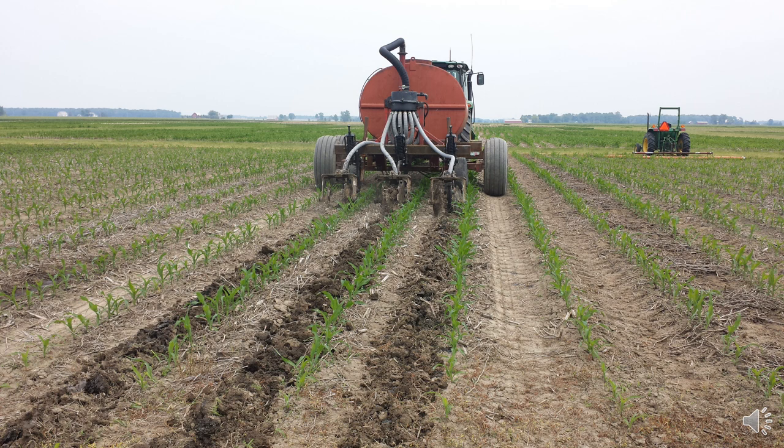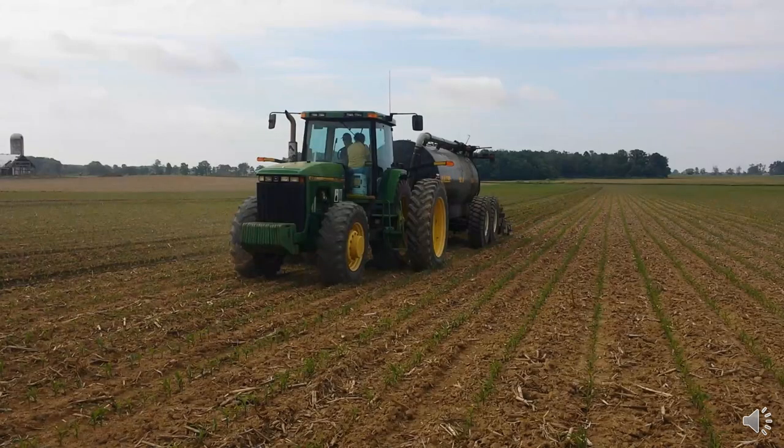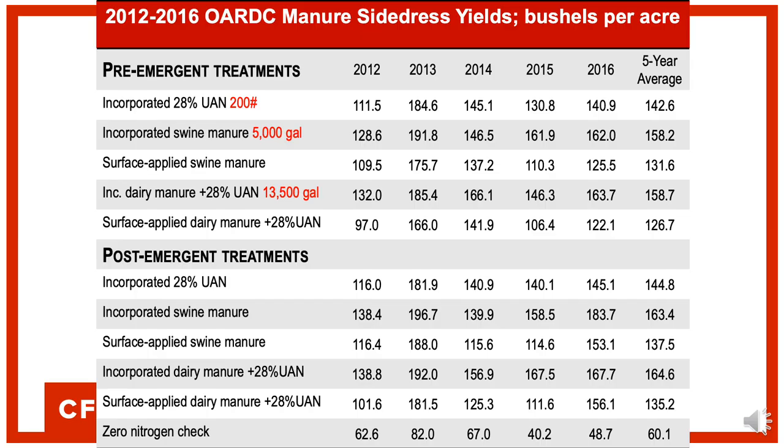Now, in addition to the wheat work, we also have done a lot of work on getting manure to be used as side dress for corn. This is our university small plot tanker. These are some of the early plots where we would side dress corn with liquid swine manure and compare that to 28% urea ammonium nitrate.